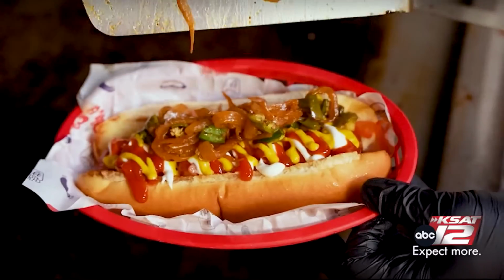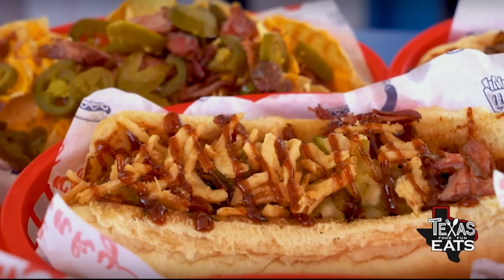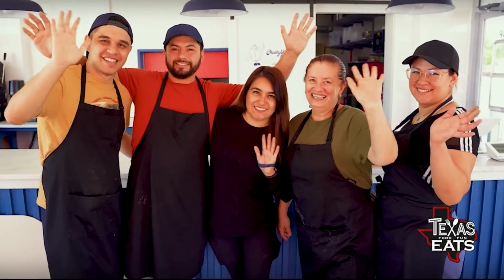Thank you so much for having us here. El Chunky, you guys gotta come check them out in San Antonio. These are like Mexican hot dogs to the next level. Different regions of Mexico inspired each item on the menu. Family owned and operated, and look how big these things are.